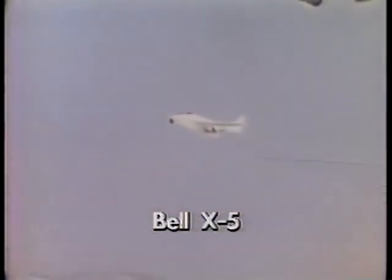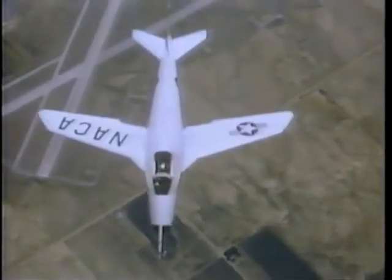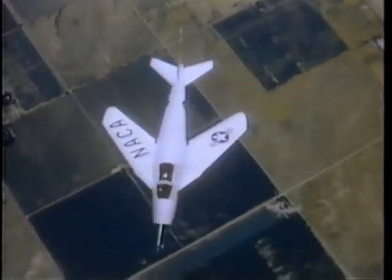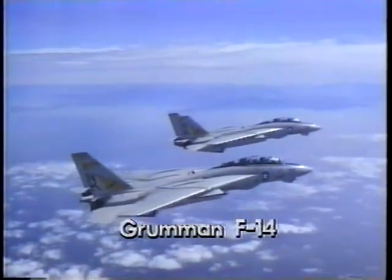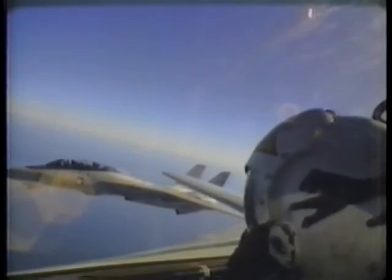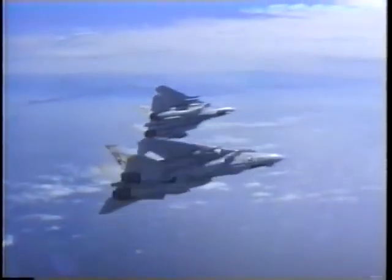The Bell X-5 was the first variable sweep-wing supersonic aircraft. The X-5 was designed to test the aerodynamic feasibility of variable sweep wings in free flight. The wings could be varied from 20 degrees to 60 degrees. Grumman's F-14, known as the Tomcat, is a dramatic illustration of early X-plane research applied to one of today's enduring high-performance fighter aircraft.